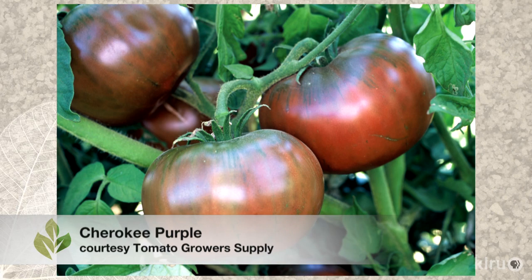Now, let's zero in on a couple of different ones and why they're popular, not just generally, but also with you. What's your favorite of the heirloom varieties? Cherokee Purple by far. Because it's kind of like your first love.